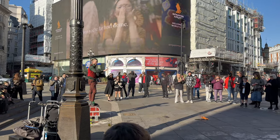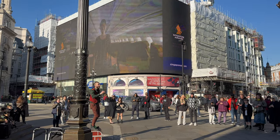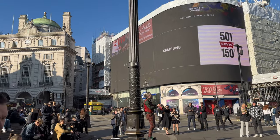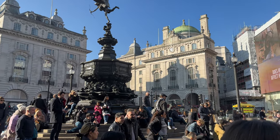Our journey begins at Piccadilly Square, an iconic London landmark known for its dazzling billboards, vibrant energy, and bustling crowds. It's a hub of activity, where locals and tourists alike come together to experience the pulse of the city.